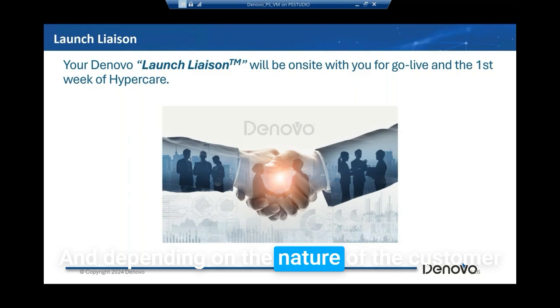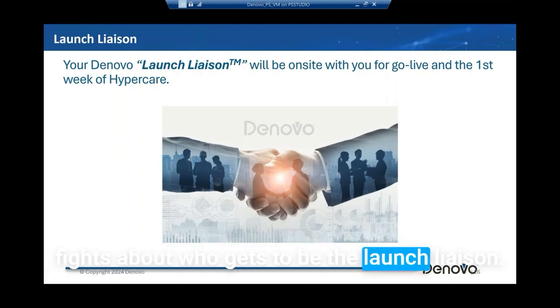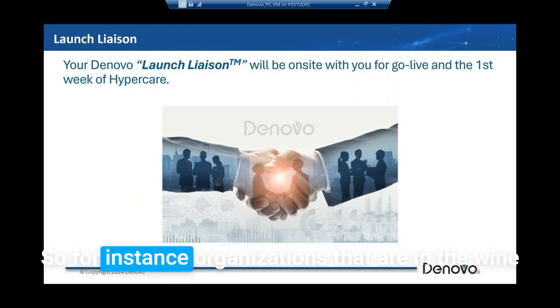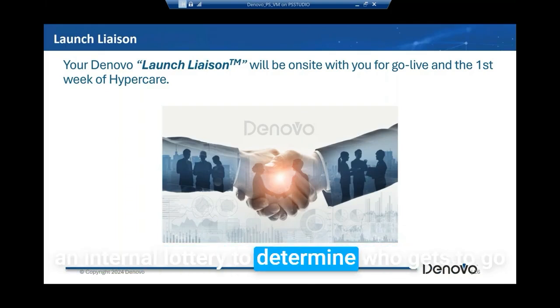And depending on the nature of the customer themselves, we sometimes will have internal fights about who gets to be the launch liaison. So for instance, organizations that are in the wine industry, for example, we almost have to have an internal lottery to determine who gets to go.